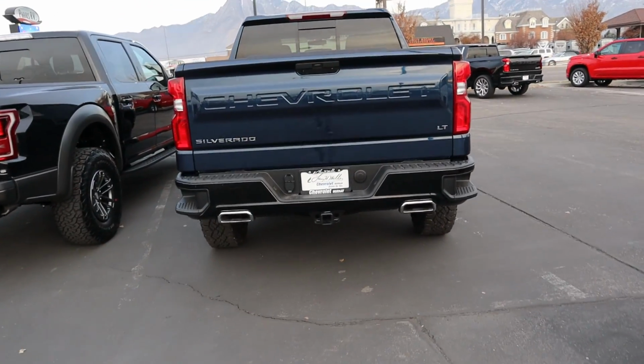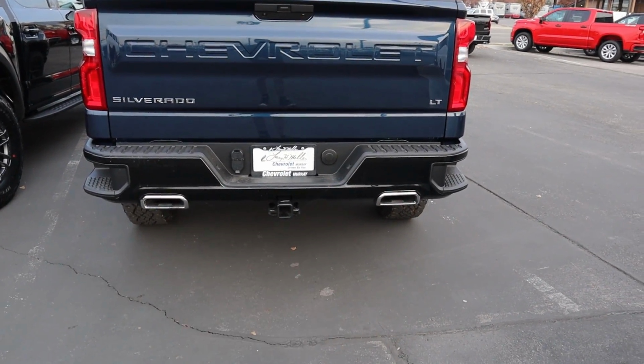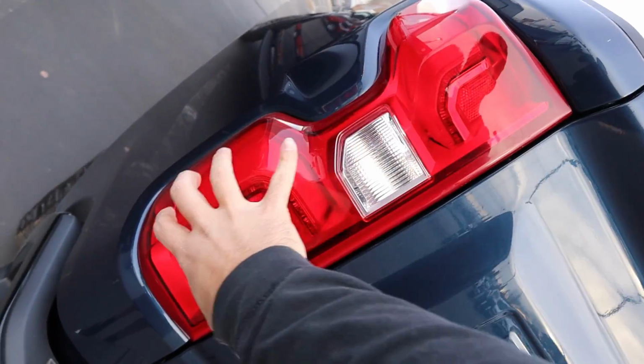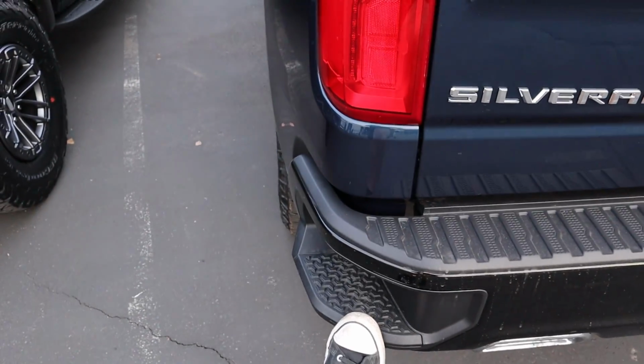So let's go to the Trail Boss first and foremost. You can see Chevrolet on the back, LT Silverado, dual outlet exhaust. You've got the little receiver hitch down below, all the plugins for towing, and then you can see full LED lights right here. So got the little LEDs right there, and there is a bed step, so you can step up here, making getting in and out of the bed a whole lot easier.